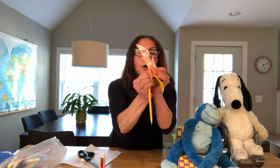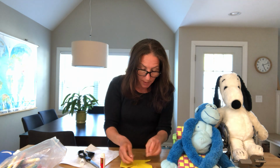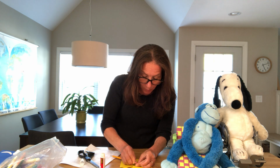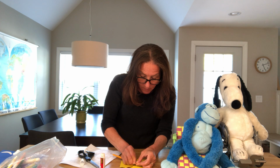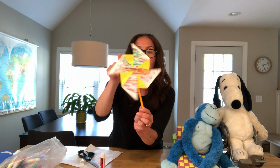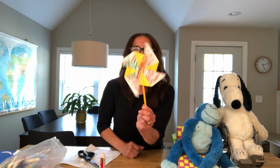You might need some help from a grown-up. You don't want to hurt your finger by poking it. Easier to put it down on the table and then poke it through. Poke it through the eraser, and then you have a little pinwheel. Like that. Let's see if you blow on it. If you make your own wind like this.